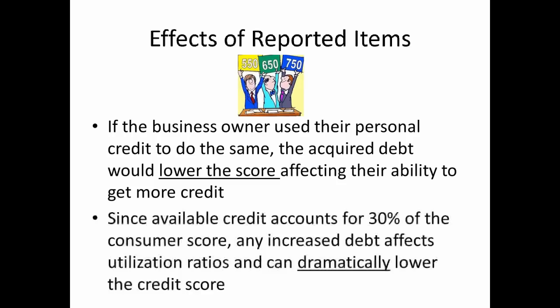Remember, available credit accounts for almost a third of the consumer credit score. So any increased debt affects utilization ratios and can dramatically lower the credit score. There's a lot of problems in the consumer world. One of the problems is that if you go late on one payment with one source, you'll start seeing other credit card sources lower their limits. And when they lower limits, those limits get closer to your balances, and scores will sink.